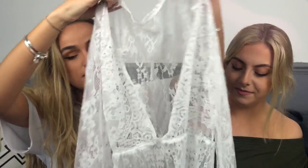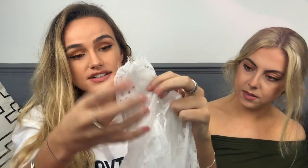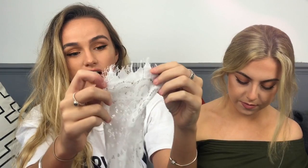It's quite cute. I can imagine wearing this on the beach with a bikini underneath. It is floor length and it's got really nice details, like frayed arms at the end, sleeves. And then it's floor length and it's quite cute. This was $7.77 and free delivery.